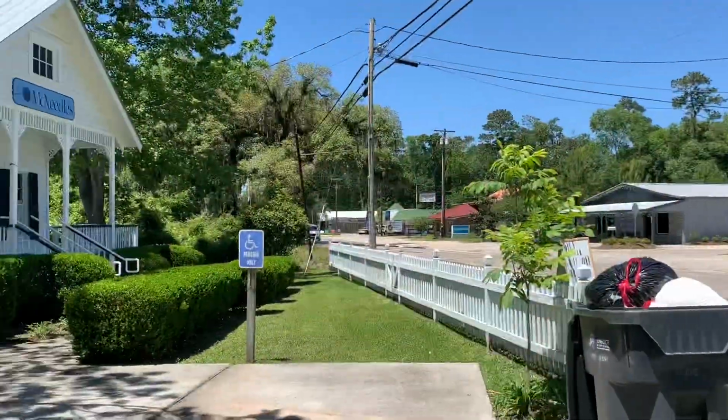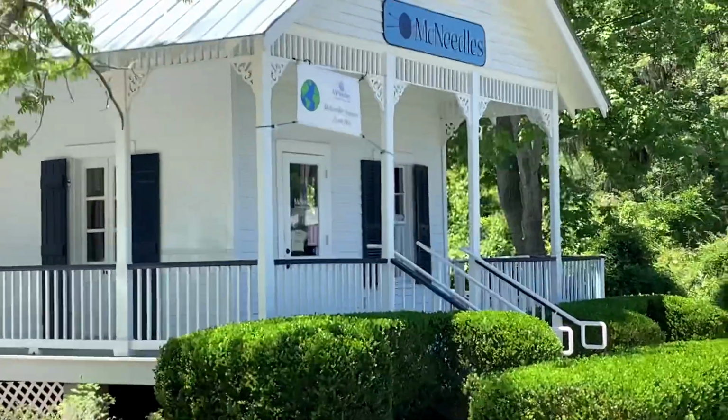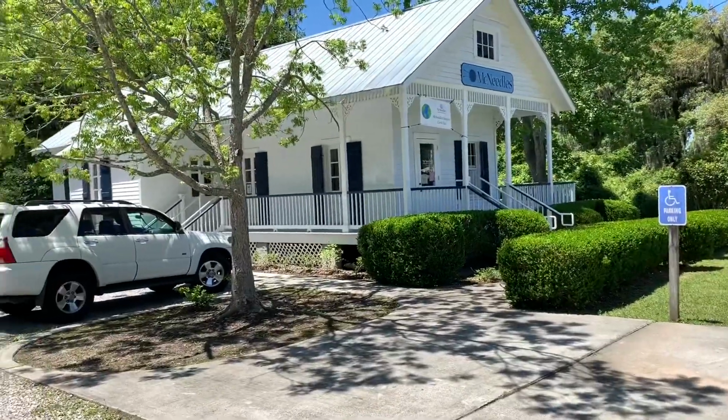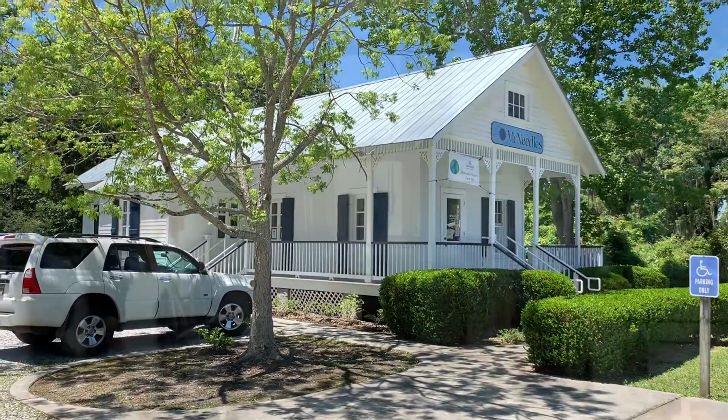But I'm excited to check out this little shop, of all places, in this little bitty town. So, eek, I'm excited, and I'll get back with y'all when I pull up there. Okay, bye. Across the street here is this cute little shop. It's called McNeedles. Isn't that so precious, that front porch, wraparound porch? So I guess I'll go inside and introduce myself. See you in a sec.